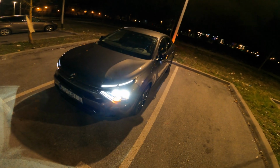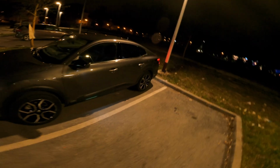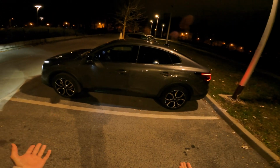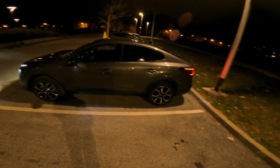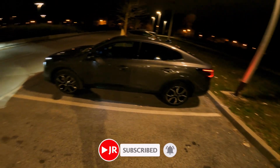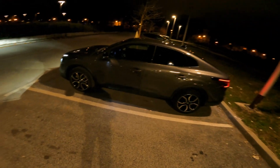If we unlock the car, you can see the bright LED headlights. Now if I walk to the profile of the car, you can see it's a sedan and it's uplifted, so that's another perk of the C4X. Sitting on 18-inch alloys, the C4 and the C4X have very comfortable suspension.